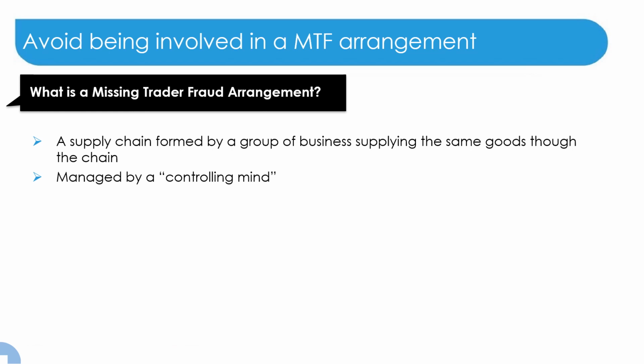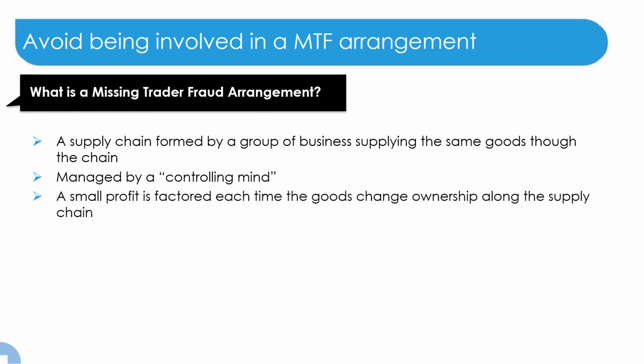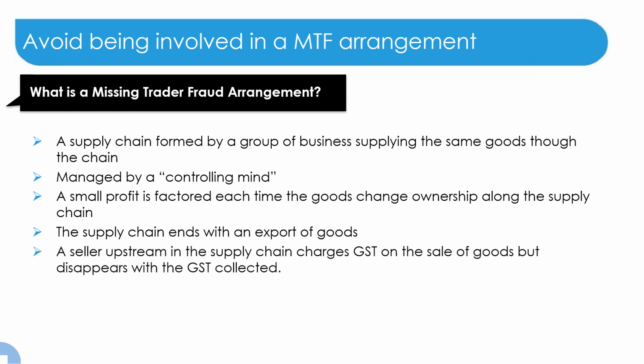These supply chains are typically managed by a controlling mind who determines the price and date of each transaction. A small profit is factored in each time the goods change ownership along the supply chain, thereby increasing the GST that can be claimed by the exporter at the end of the supply chain. A seller upstream in the supply chain would charge GST on the sale of goods to businesses downstream, and instead of paying the GST collected over to IRAS, the upstream seller goes missing with the GST.